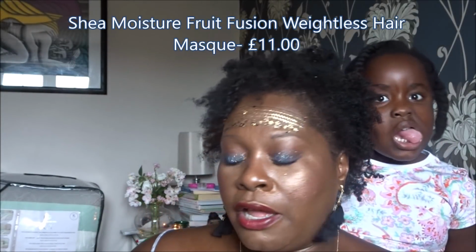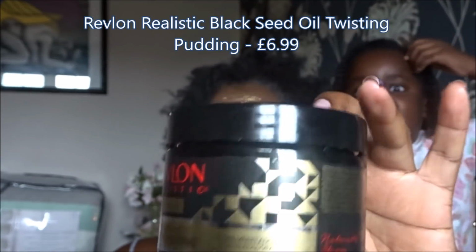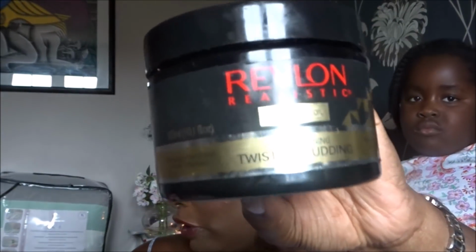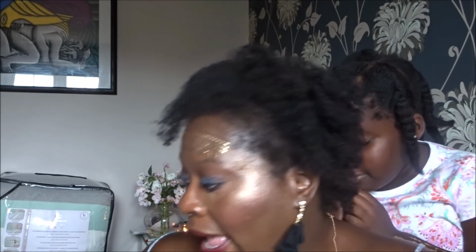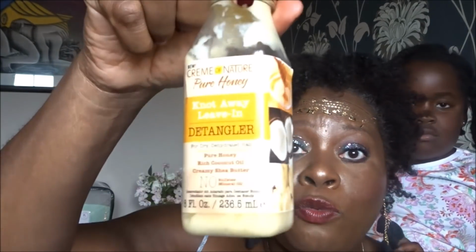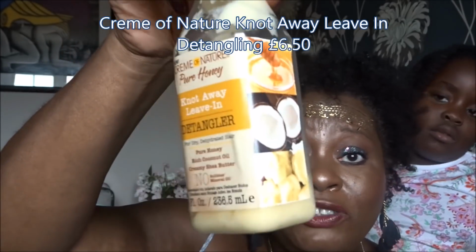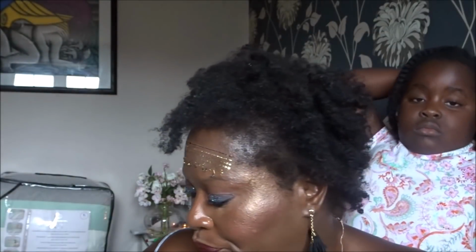Styling products, I don't know if you remember these. We got this in an earlier Treasure Tress box. It was a takeover from Revlon Realistic, they call themselves, and there was a buttercream which I haven't got here, and a twisting cream, so I tend to use those. They've been used regularly. And this, because I've got one of these again in the April curly box, so I've been using that. So these are the products I kind of reach for.